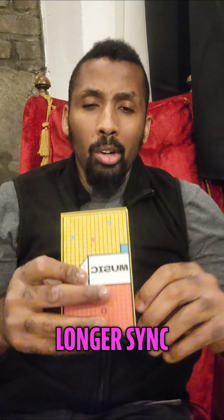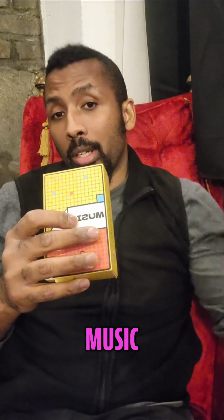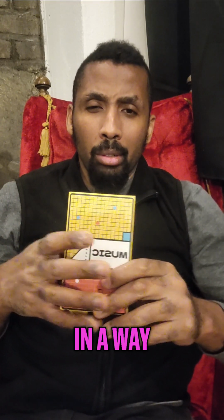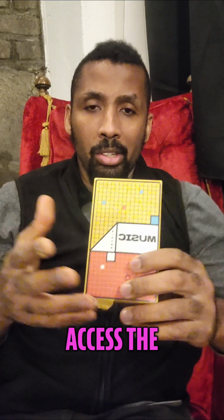But with the latest updates that were made on the Mac machines, you can no longer sync. So people would keep two computers, one to charge and transfer music from iTunes, right? Because Apple did away with iTunes. Then they had to find a way to transfer music. So there's an easy way to transfer music off of the iPod, but not any way to sync music, or even purchase music back onto the iPod, which is in a way a form of theft, because you put all this money into it and now you can't access the things that you bought.